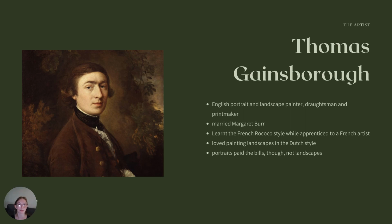This return was after an apprenticeship in London with a French artist from whom he learned the French Rococo style, and picked up a love of painting landscapes in the Dutch style. The kink in his painting plans was landscapes paid a lot less than portraits, so Gainsborough was forced to, as he said, face paint.